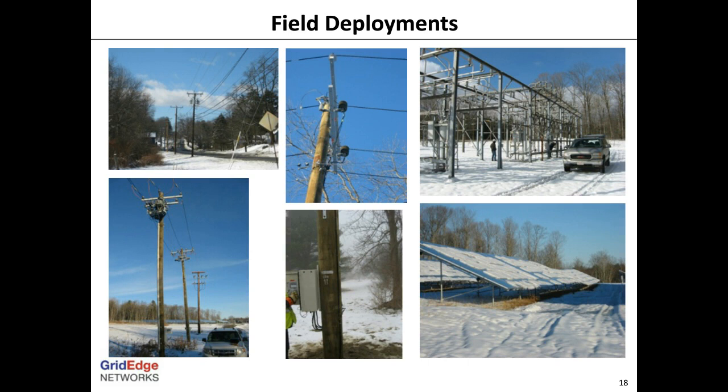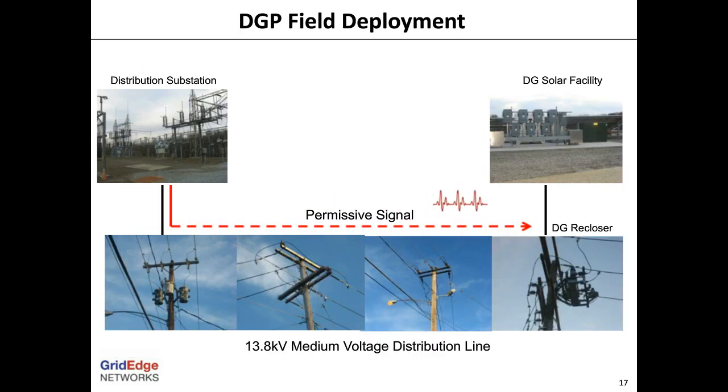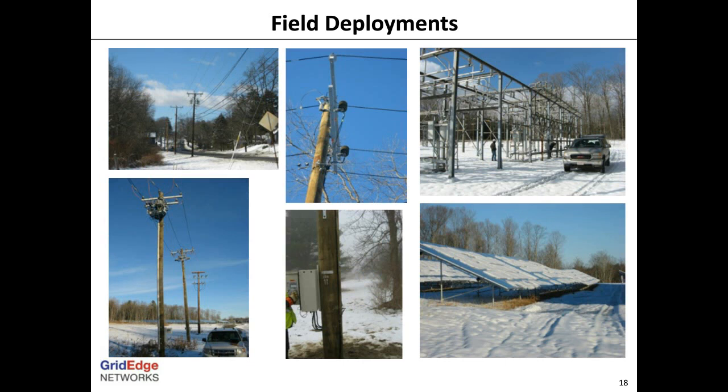In front of the riser, there's a CT-PT pole with a utility meter in front of it. And in front of the metering package there's a PCC recloser pole, which is the PCC recloser that DGP trips. Not seen in this photo is the DGP pole in front of the recloser.